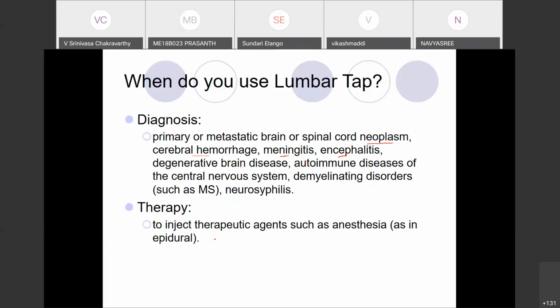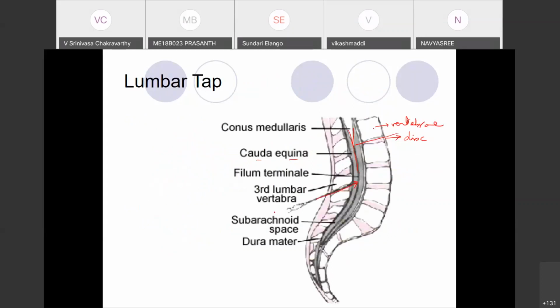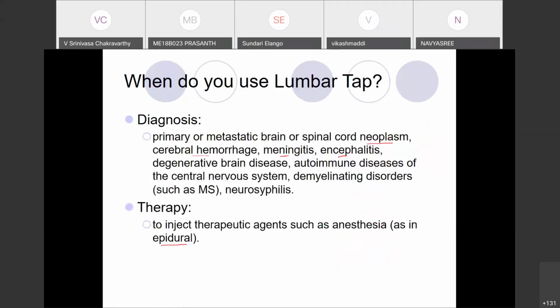For therapy, you can inject therapeutic agents like anesthesia. For example, there is this kind of anesthesia called epidural, which is given to pregnant women to help in their labor. Labor is a very painful condition, right? Women go through it, but it's actually very painful. So instead of general anesthesia, which will put the person completely to sleep, if you just give anesthesia here, just above the dura mater, that will enter the vessels and block the pain. So the person is conscious, but there is no pain in the abdomen and the lumbar region. That's the kind of thing that they do in pregnant women. Such an injection of anesthesia is called epidural.